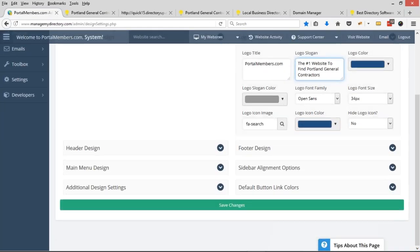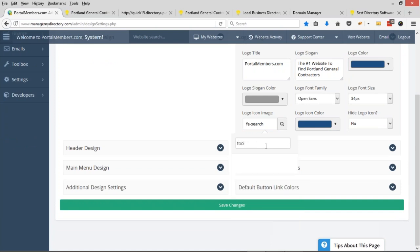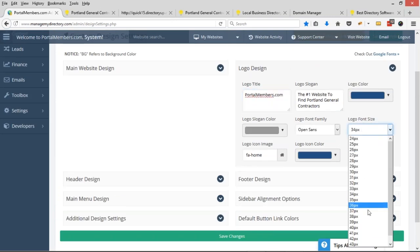And then I can also choose an icon, and I think there's a tool or a wrench or something in our library right here. So we can have a wrench, or we could have a home because you're servicing homes. I like that. The home, okay, we'll stick with the home. Yeah. And then you can also adjust the size. So if you have a short title, maybe you want to make the text bigger. If you have a very long title, you can make the font size smaller.